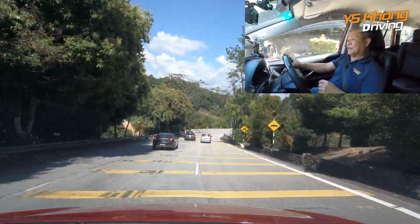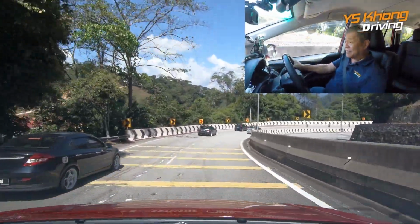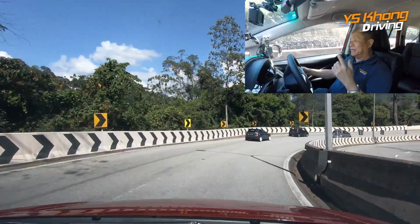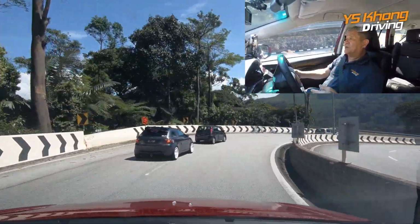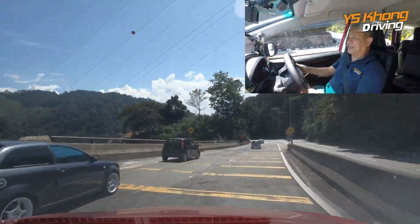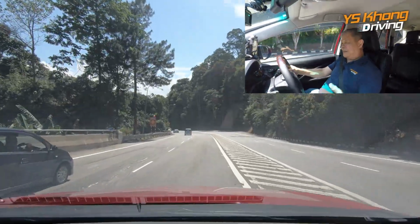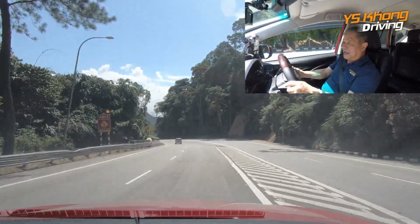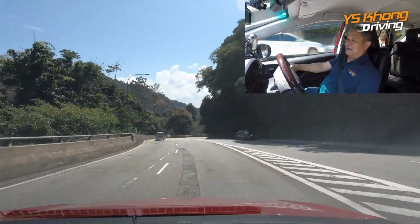So that means if an ordinary person, I'm not saying everybody should drive fast lah. The fact that it can handle well when I'm driving like this means that it will handle well in the hands of an ordinary person. That means the chassis is safe. Yeah, this is a safe vehicle. Of course, you've got your ABS and your VSC, and you also have traction control. So all those things work.